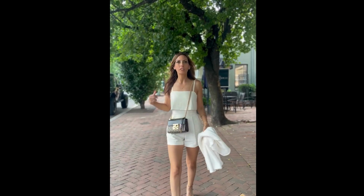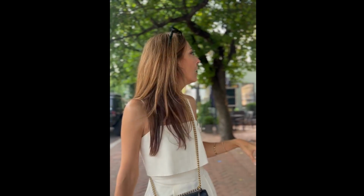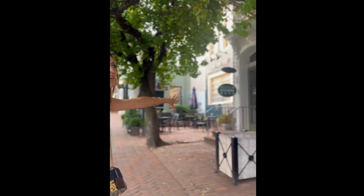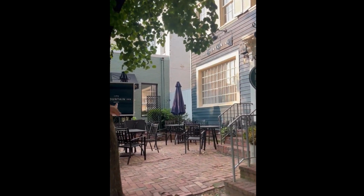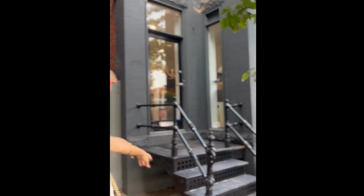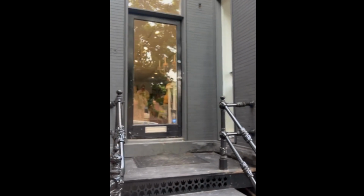Book Hill Park, where we just came from. This whole part is lined with these adorable little antique shops. This is where the French market, the Georgetown French market, is hosted every spring. But look at how precious all of these things are in the windows here. You've got this adorable fountain inn right here next door. And then we've got this antique store here. It's just absolutely charming.